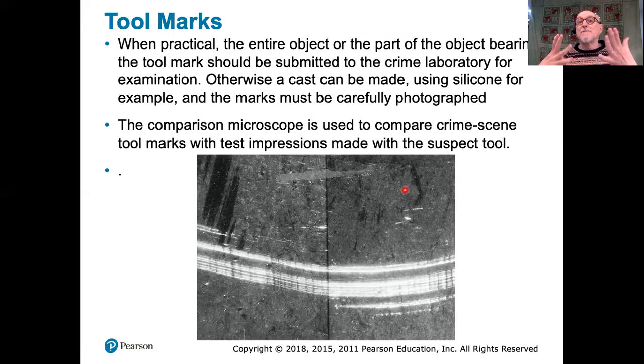So at a scene where a tool mark has been made, like at a window or wherever, as far as possible, the entire object needs to be collected. That may not always be practical, but it may be possible, for instance, to cut out a section of window or whatever and send that entire section to the lab as carefully as possible so that the marks on it are preserved. Otherwise, if that is not possible, then some other method of recording that mark needs to be made. So, for example, a cast can be made in dental cement or an epoxy or something like that in order to get a cast of the mark for comparison to a suspect tool if it ever should be found.